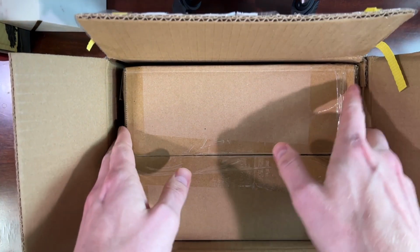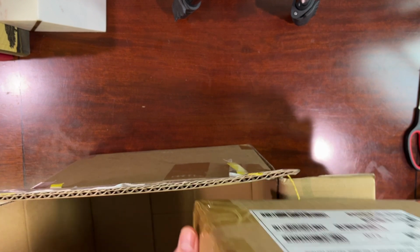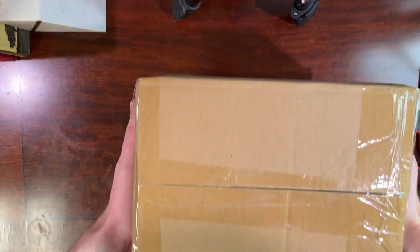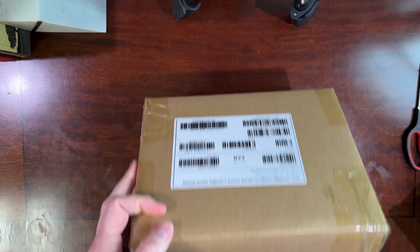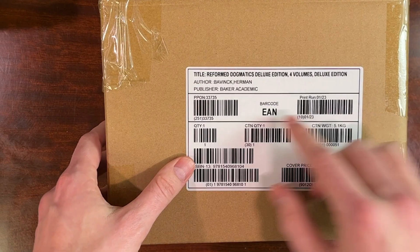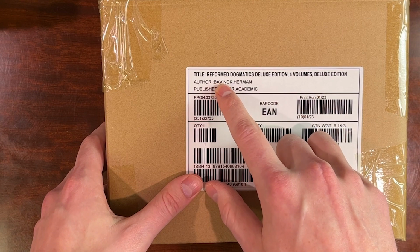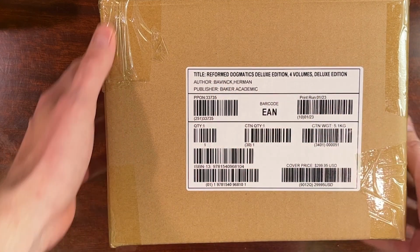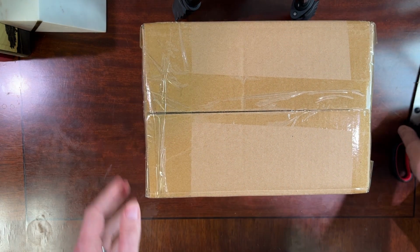So I'm going to go ahead and get this out of here and show you guys from there. It did come with straps on it, so that was pretty nice. Really secure. You see there on the outside, the label, Reformed Dogmatics Deluxe Edition, 4 volumes, Herman Bavinck, Baker Academic. So right there. So let's go ahead and open these up for you guys.